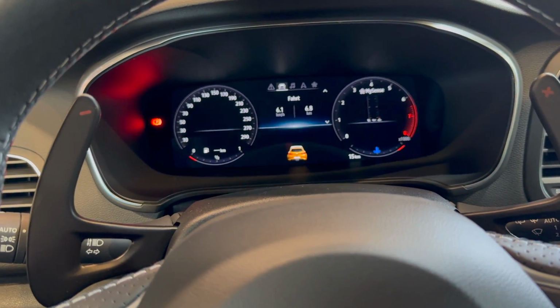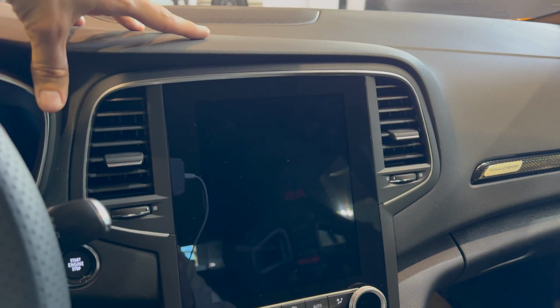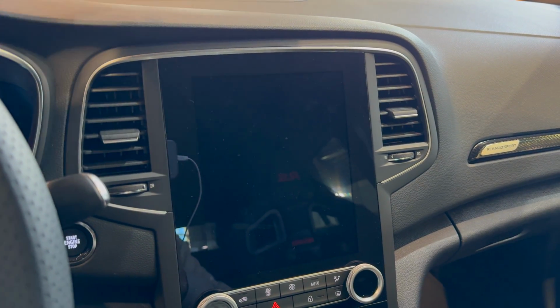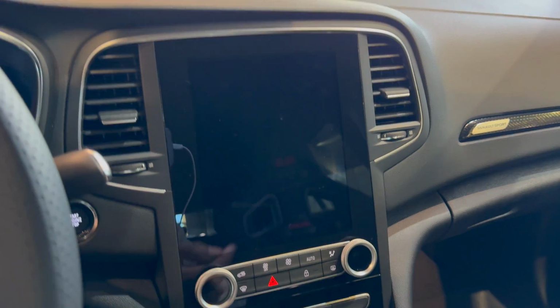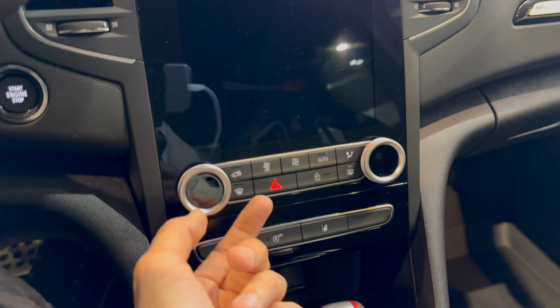So that's that. You can see this is a brand new car, so that's why that crazy fuel consumption. And air vents are on the sides. You can see the screen here. We can't turn it on, unfortunately. I might ask for a key, and I'll cut it in if they give us the key.